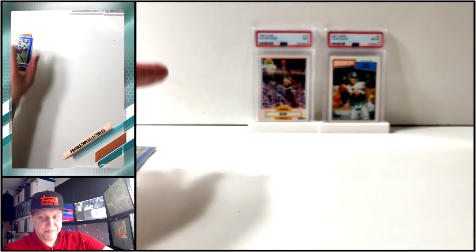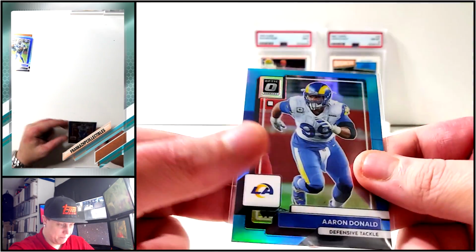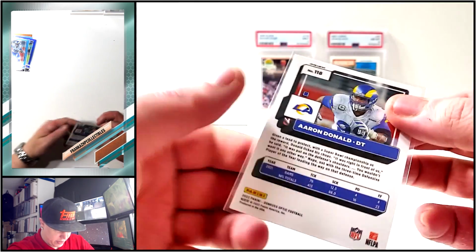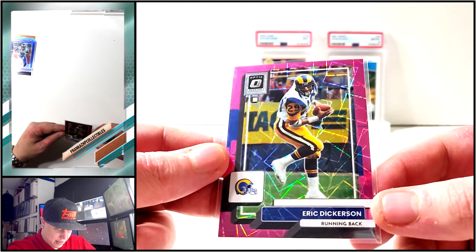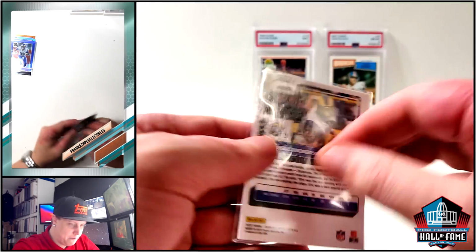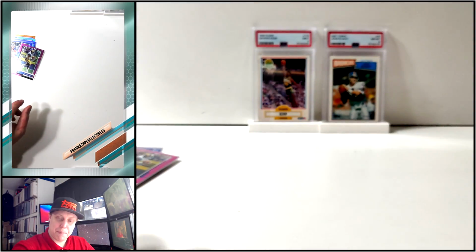And $299. Then we got Aaron Donald Aqua, numbered to $299. Aaron Donald Blue, $179. And an Eric Dickerson, my all-time favorite running back. That is a Pink Velocity, numbered to 279. Cool.